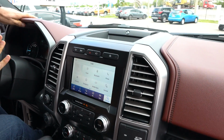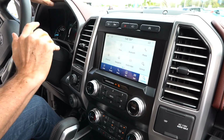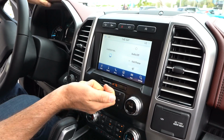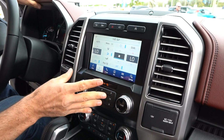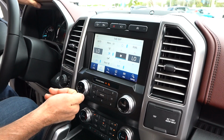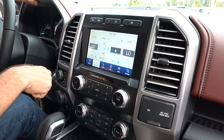B&O sound system is optional. There's our 8-inch infotainment system. Of course, Apple CarPlay, Android Auto, navigation. You got your climate controls. And if you're wondering, well, Joe, is that a touch screen? Yes, it is, because guess what? I'm touching it and it's doing things. So you can see all the AC controls nicely placed.